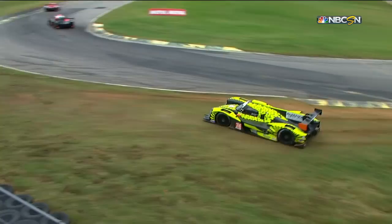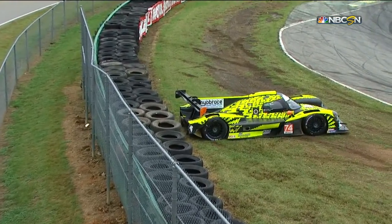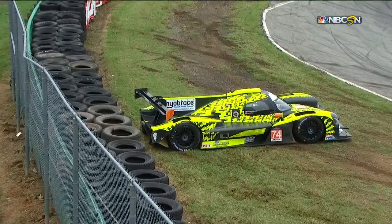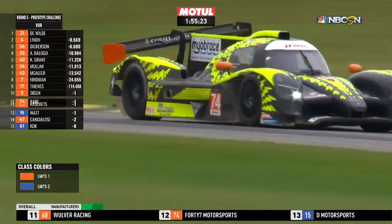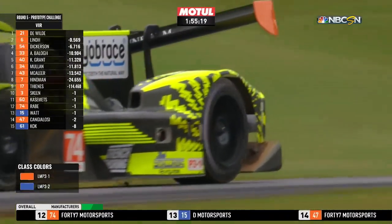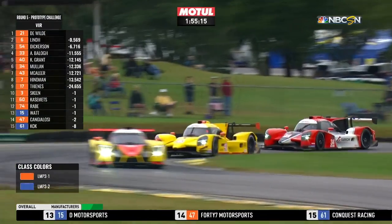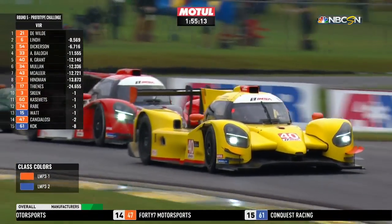I'm going to think it happened similarly, except there was another car right there. I wonder if the other car was involved as well, but he ended up in almost the exact same spot that he was before, this time with the opposite end of the car striking the tire wall, and this time with damage, which he did not have last time.